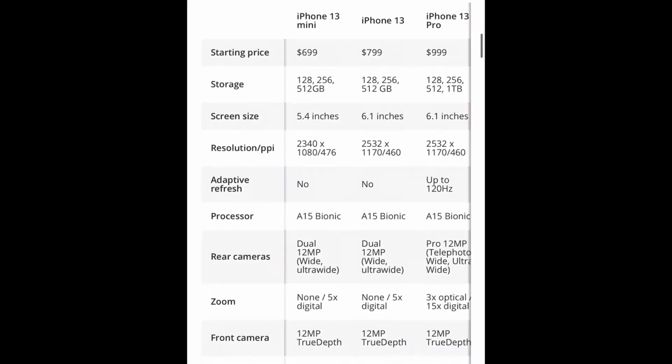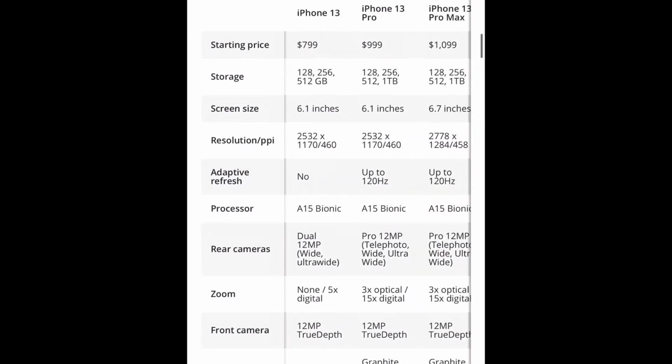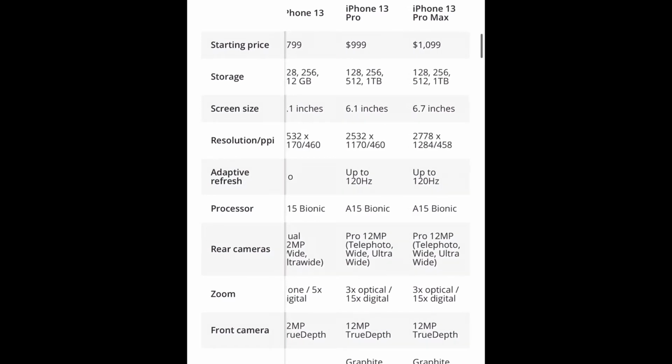Okay, so the iPhone 13 mini is $699. The regular iPhone 13, $799. The iPhone 13 Pro, $999, and the Pro Max is $1,099. Although the starting price at my local Apple store for the Pro Max is $1,600. When you compare the resolution between the iPhone mini, the regular, the Pro, and the Pro Max, they all have different resolutions, with the Pro Max being the highest.